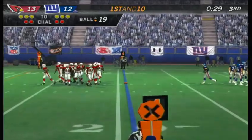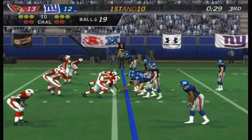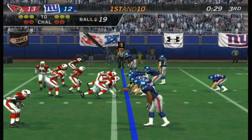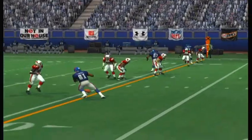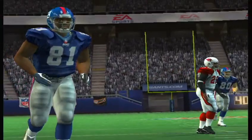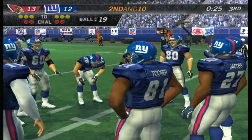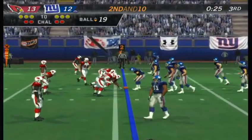Ball on their own 19. Ball on the 19-yard line. Arizona comes out in their nickel package. They're blitzing. Gets the pass off, and he drops the pass. That's the 3rd one he's been unable to bring in. Second and 10. Ball on the 19-yard line.